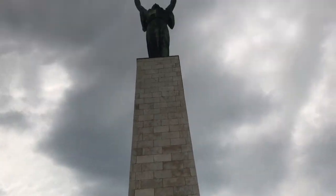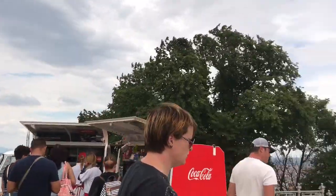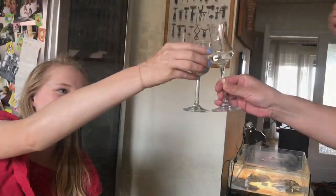And here is the Freedom statue, which I was talking about, which is a monument to people who sacrificed their lives for Hungary. And here's me trying real palinka, homemade, 60% alcohol for the first time.